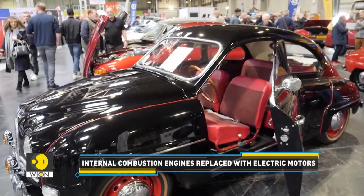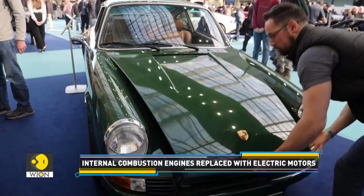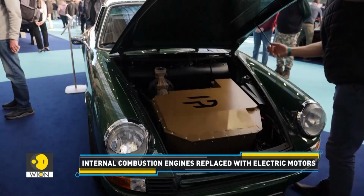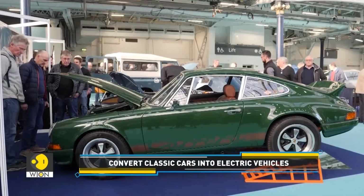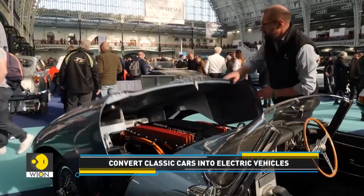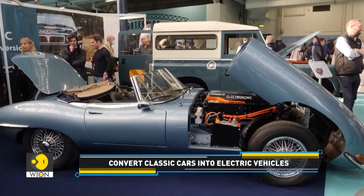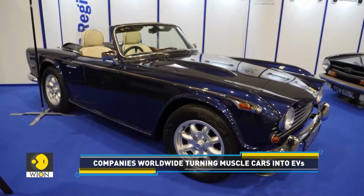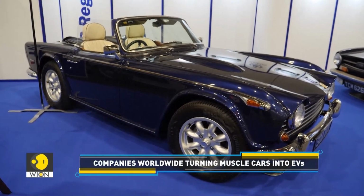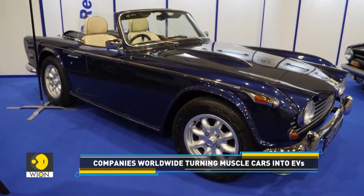Most classic cars can be converted to electric, like this Porsche 911, one of the most iconic German sports cars ever made. Or this Jaguar E-Type, its 4.2-litre petrol engine has been replaced with an electric motor. Many firms around the world are converting classic cars into electric marvels.